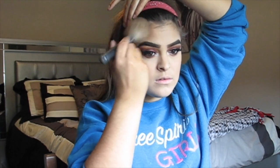And we are just going to bronze all over today because I have a spray tan and I'm looking a little pale, and we can't be having that. Applying this to my cheeks. I'm going to hit the temples right here. Can't forget about those. Do the temples.